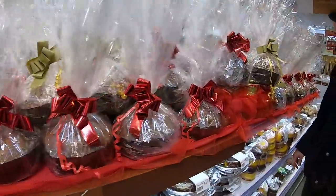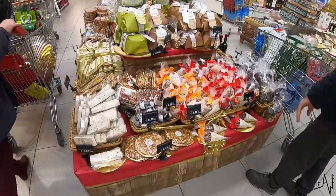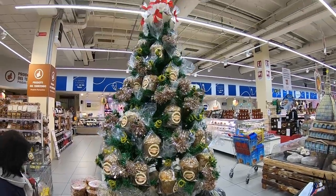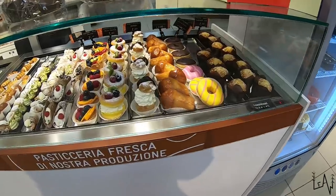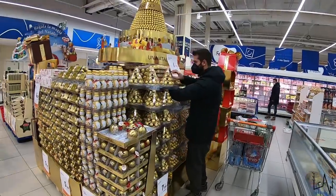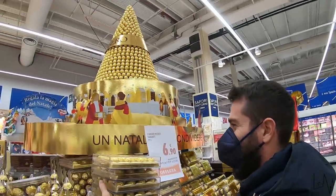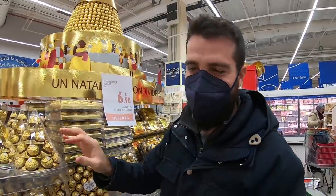Panettone! Covered with chocolate. Guarda sull'albero. Ooh, I love these ones. Va bene? Oh no! Oh no, Luchino! I want it so bad!